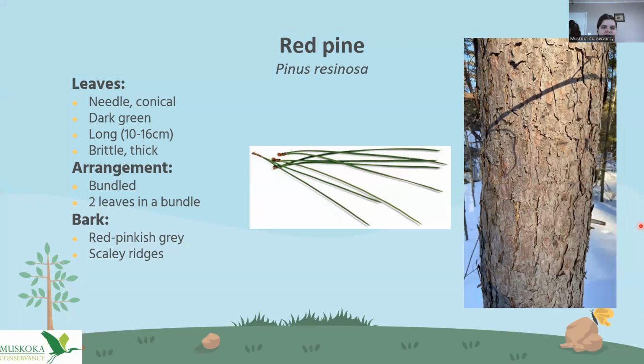So our next pine species is what I would say is probably the second most common pine in Muskoka, our red pine. It's found more in areas that have been planted. When you think about pine plantations, usually they're red pine. Needle, cone shape, same as all our pines. They do have more of a darker green appearance and color though, and they are generally considerably longer as well, ranging between 10 and 16 centimeters in length.